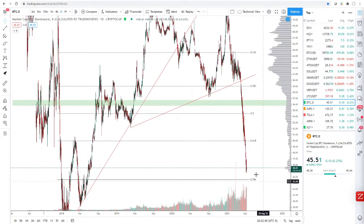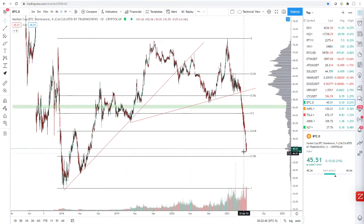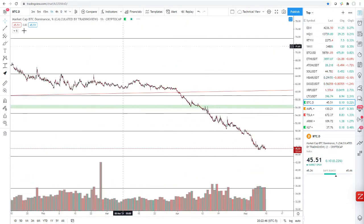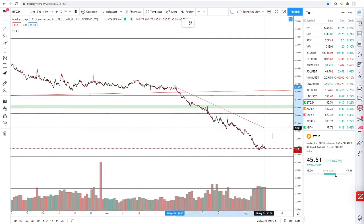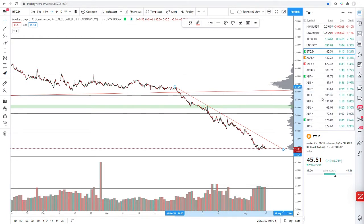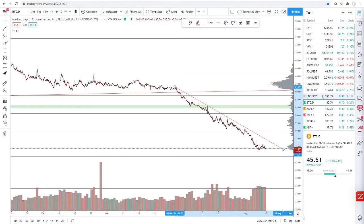So again, be cautious. Keep an eye out on when Bitcoin dominance starts to break this down trend line. When we start to break this higher, when we make some higher lows, be a bit cautious on alts here. But for now, it's an alt pickers market. So continue to look for the opportunities, and these alts can really move.